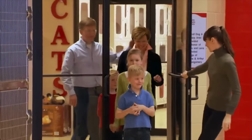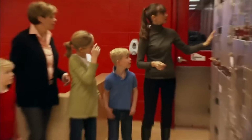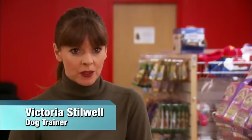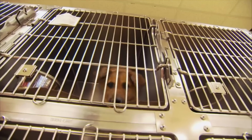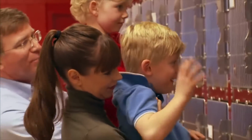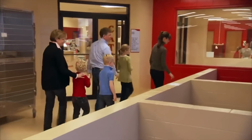Okay, everybody. Let's go. The Thielens know they want a dog, but they don't know much else. Family looking for a medium-sized dog, nothing too big, nothing too small, and something that would fit with their home, would fit with their family. The fact that they've got young children is an important factor. The first step is to settle on the right breed.